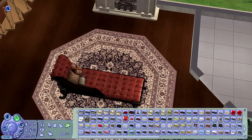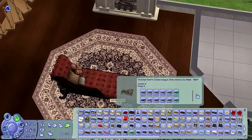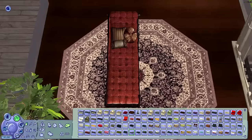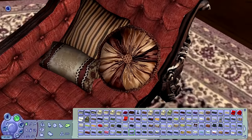This couch is by Adele, by the way. Which set is this from? Doesn't say. But I believe this is part of a set that's available on Mod The Sims. And by the way, she's one of those custom content creators who's so good. Look at that texture. Look at that. Lovely.